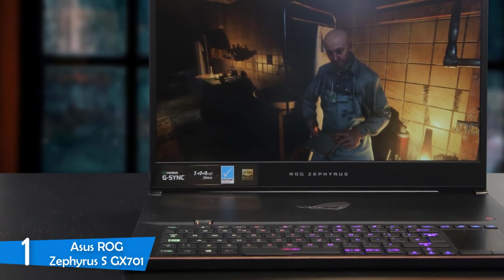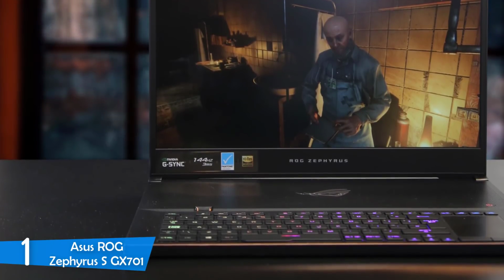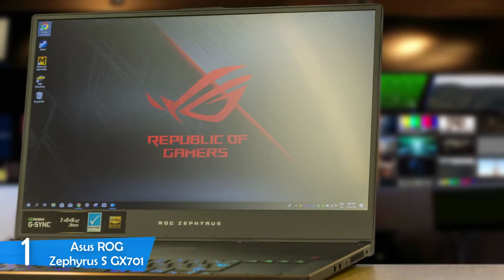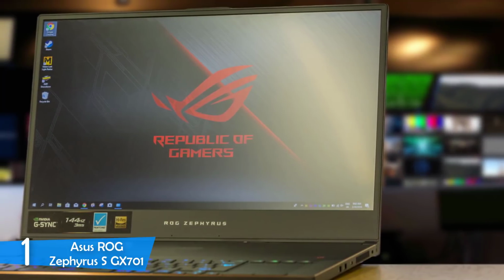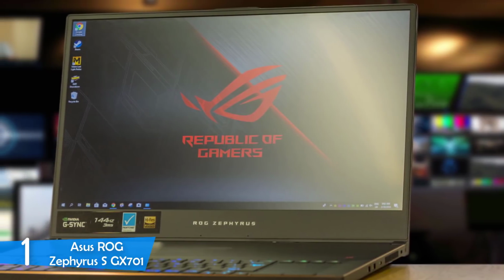When the lid is opened, you'll notice the active aerodynamic system that opens a pair of hinges at the rear of the laptop as soon as the lid is opened. This is a massive aid to its heat control. The keyboard is also nearer to the user than we're used to seeing.